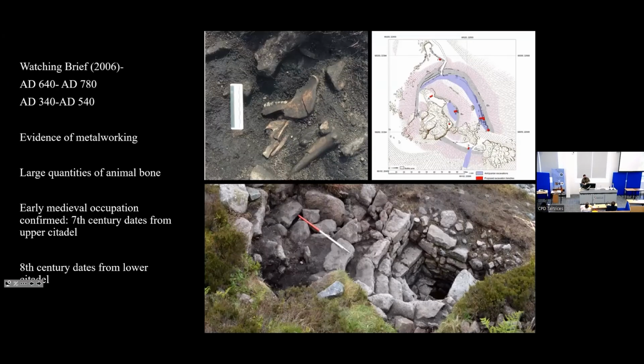Before our excavations, there was a watching brief in 2006 where they had 2 radiocarbon dates from the mid-7th to the late 8th century AD, and then the mid-4th to the mid-6th century AD. Our excavations found evidence of metalworking. We found a small crucible at the wall face of the lower citadel. This has been suggested to be used for precious metals like silver and gold. We also found large quantities of young cattle and pig bone, again suggesting high-status feasting, possibly at this site.